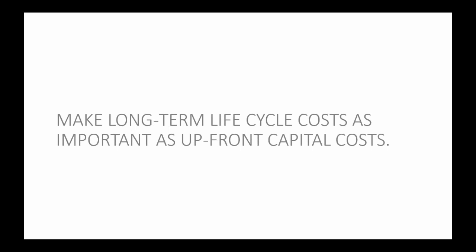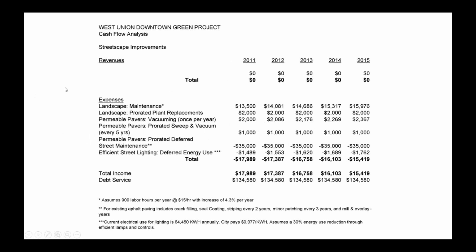West Union's upfront cost was about $7 million, so that's a lot of money. But over the next 50 years, they'll probably spend 10 times that in maintenance if you consider inflation. So the maintenance and long-term costs almost always eclipse the upfront costs. And when you start to think about it that way, you can justify more expensive capital costs.